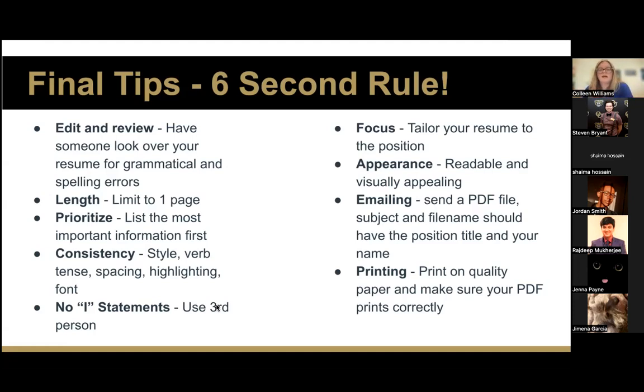You also want to make sure that your resume looks nice and appealing. And it's important too, if you're emailing your resume, to have it sent as a PDF, because sometimes people don't have Word, they might not have Google Docs, they might not have access to certain files. I'm pretty sure the standard across the board is a PDF file. And then if you are printing it, though most places are virtually receiving it, make sure that it prints correctly.